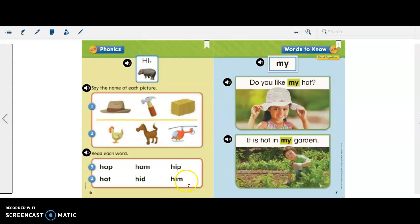Him. All right, boys and girls, and our sight word this week was my. Let's read the sentence. Do you like my hat? One more time, read it with me. Do you like my hat? It is hot in my garden. It is hot in my garden.